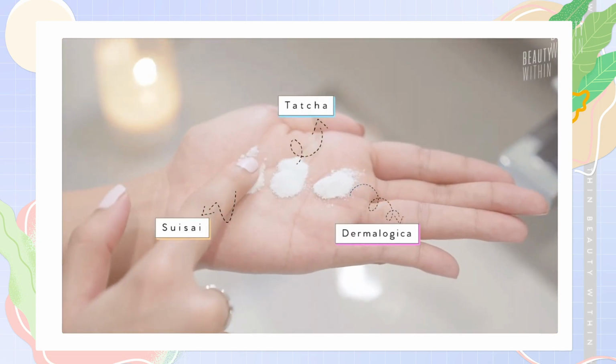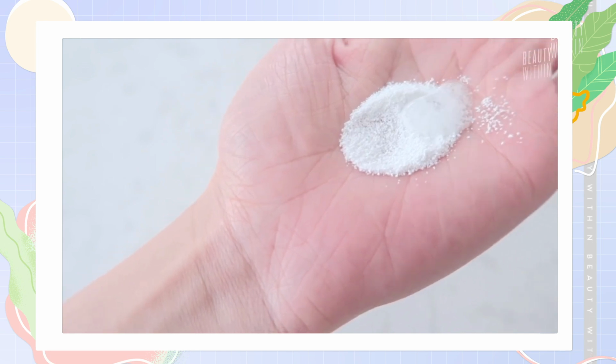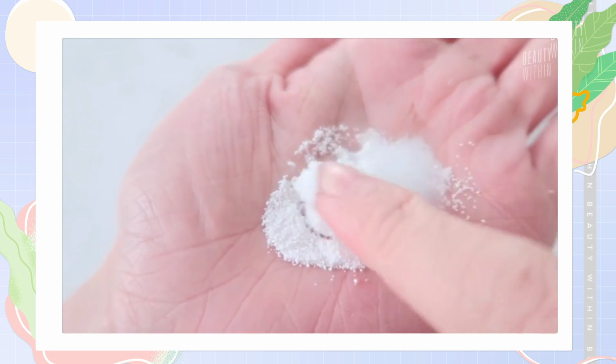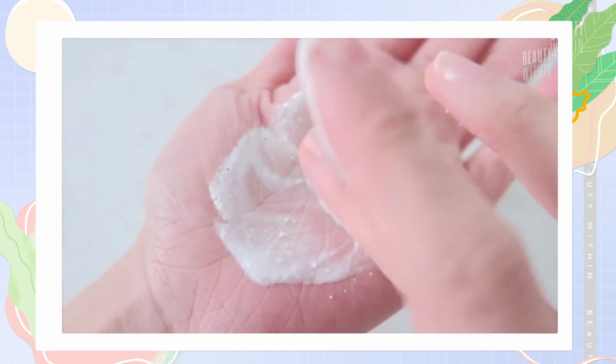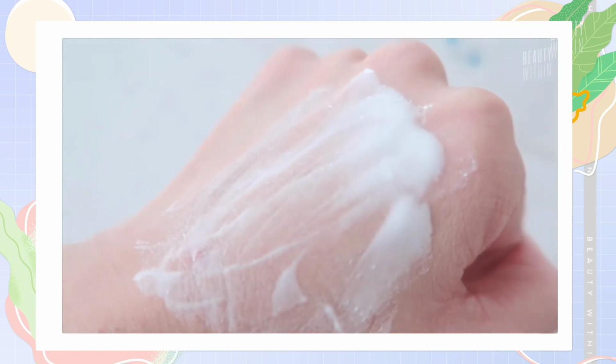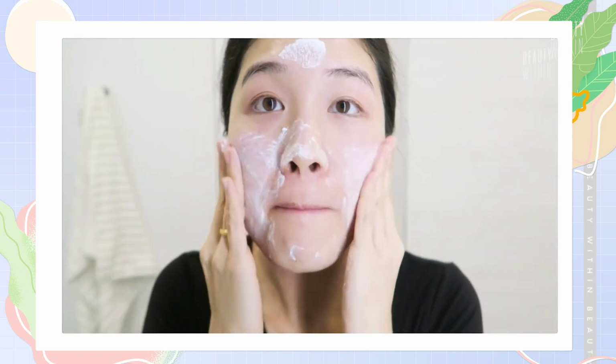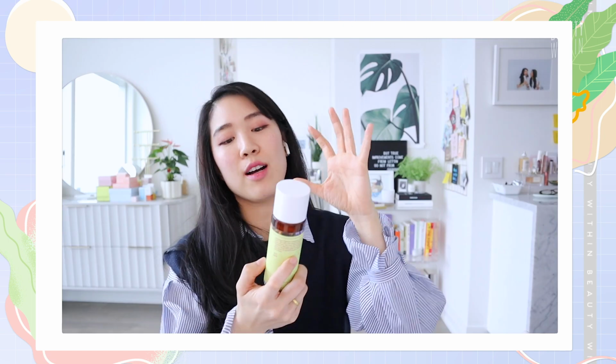Out of all of them, the Suisai was the finest grain, and it lathered the most beautifully into a very milky foam where you don't feel any of the granules. For the Tatcha, you still feel some. For the Dermalogica, it's even more coarse. I personally like the Suisai the most. And here comes the pineapple exfoliating powder.